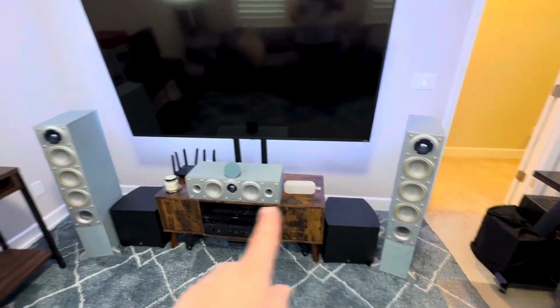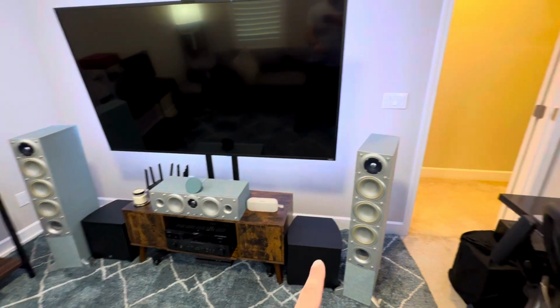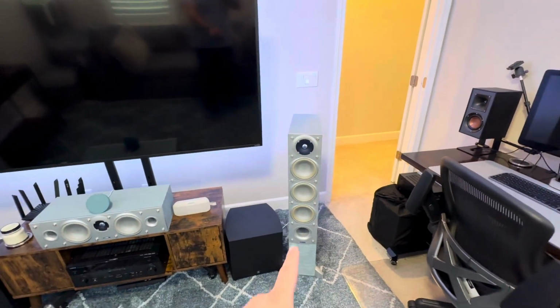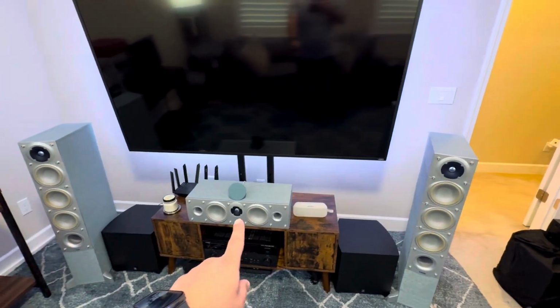So the tower speakers, these are old school. They're the better part of 30 years old at this point. They were my first real speakers. I got them used years ago. They are the Energy C7s. That center is, I think, the CC1.